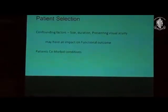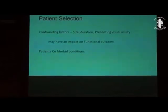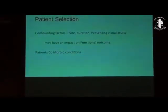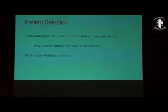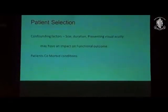So I will be talking broadly on preoperative, perioperative and postoperative tips. And patient selection: the confounding factors in yesteryear have been the size of the hole, the duration of the hole and the presenting visual acuity. And this definitely has an impact on the functional outcome. And the patient's comorbid condition, in case the patient is not able to maintain the positioning, because positioning is as important as the surgery.